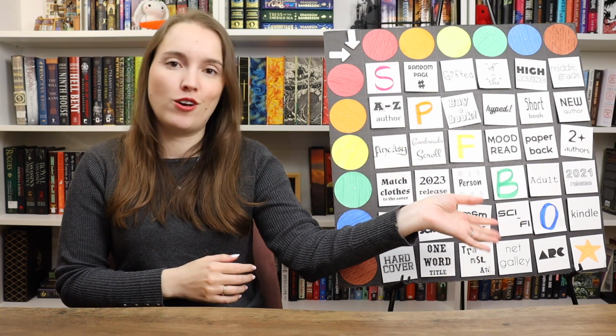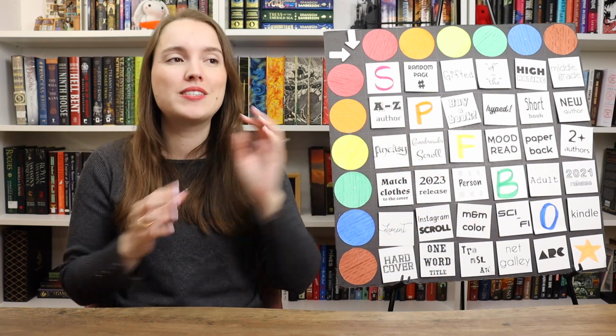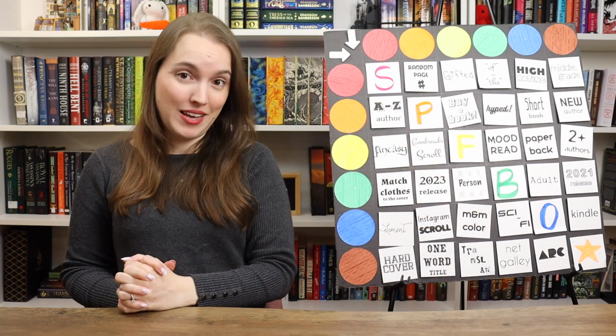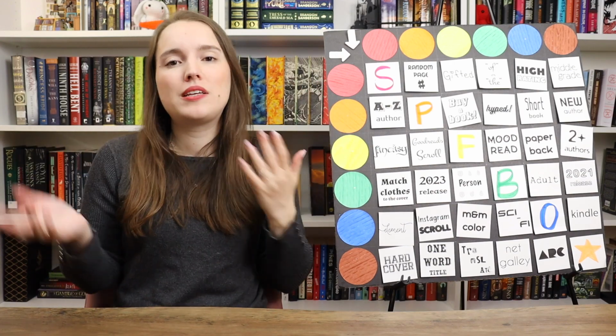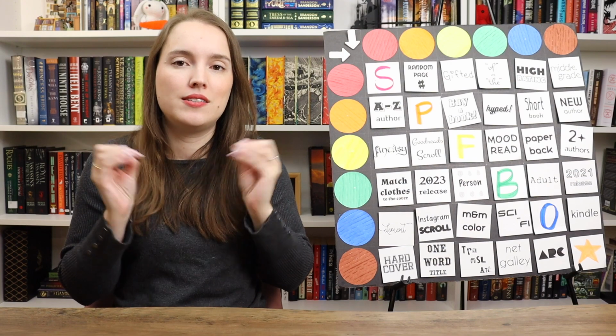So if I get the color prompts, it will be the first time that I'm not going to be sad about it. But as much as I can, I want to try to fit those books here. But the only one that is my main read is Sword of Kaigen.